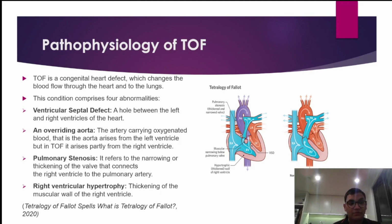Right ventricular hypertrophy is thickening of the muscular wall of the right ventricle. The narrowing of the pathway from the right ventricle to the lungs and thickening of the pulmonary valve causes more pressure against the right ventricle to pump. The heart is a muscle and it has to work harder, and therefore it can become thicker.